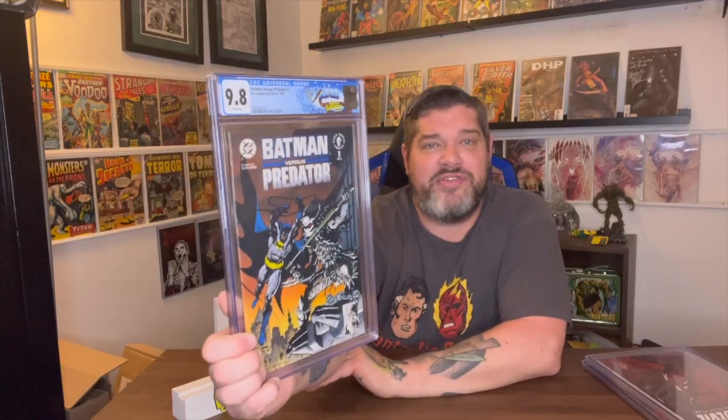I had the whole set of 3 when I was a kid. It was the first book that really showed me that you could get crossovers between different properties, whether it was a DC comic book and a Dark Horse comic and movie. It is Batman vs. Predator issue 1. This is part of a 3-part series.